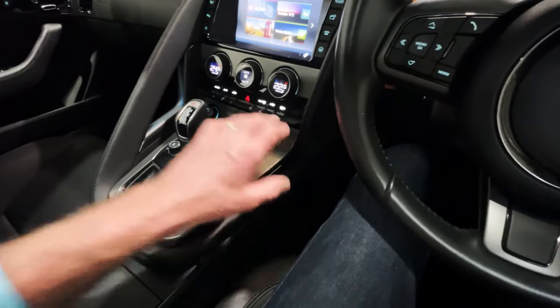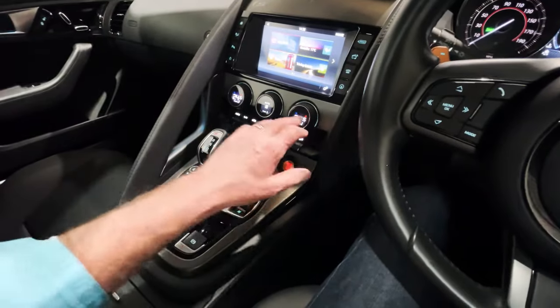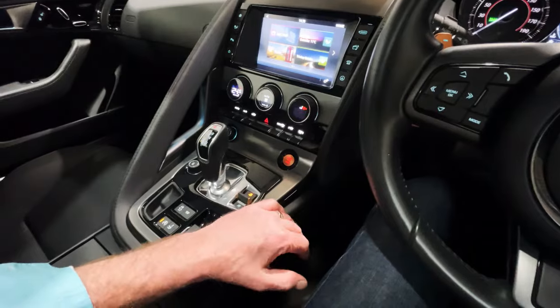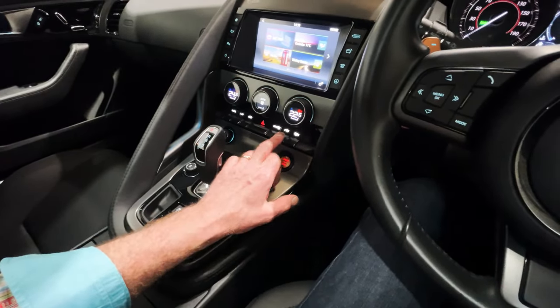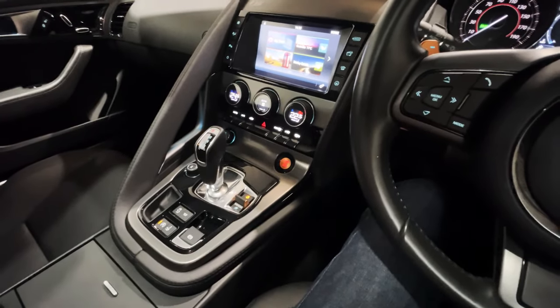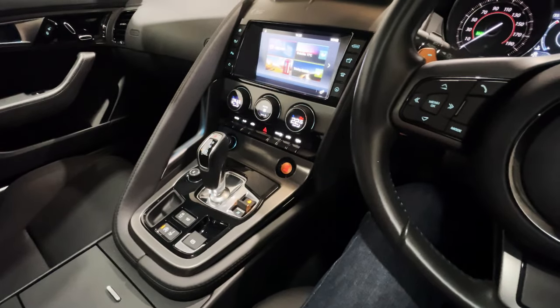That is an option fitted to this car. Amongst the other options, dual zone climate control, heated seats. They're 3-stage electrically heated seats. We've got the electrically heated front windscreen, and that is such a boon in the British winter. The windscreen clears very, very quickly if it's a little frosty or misty.